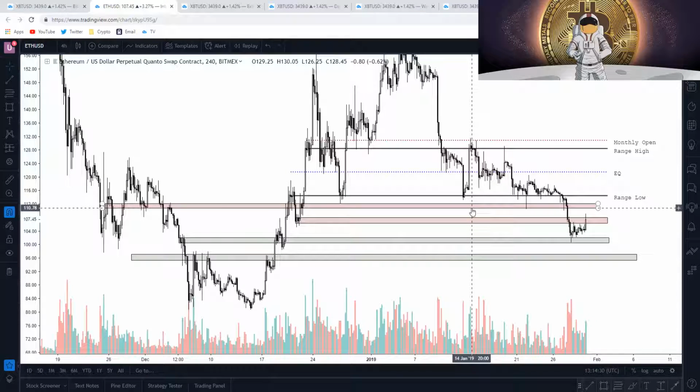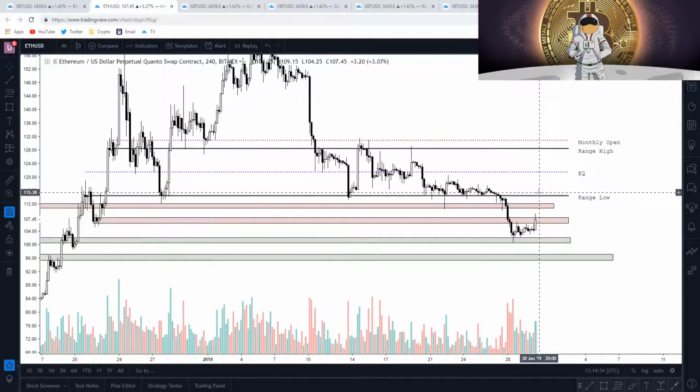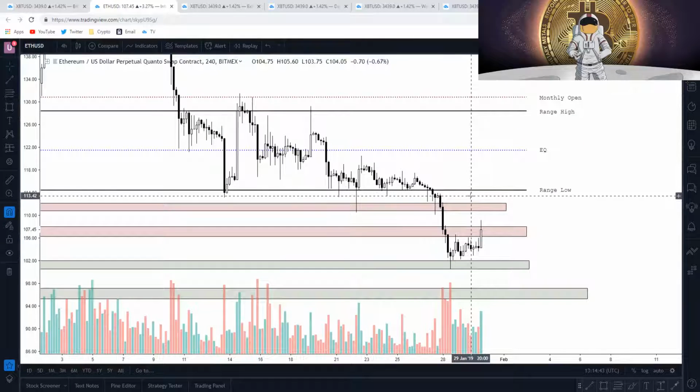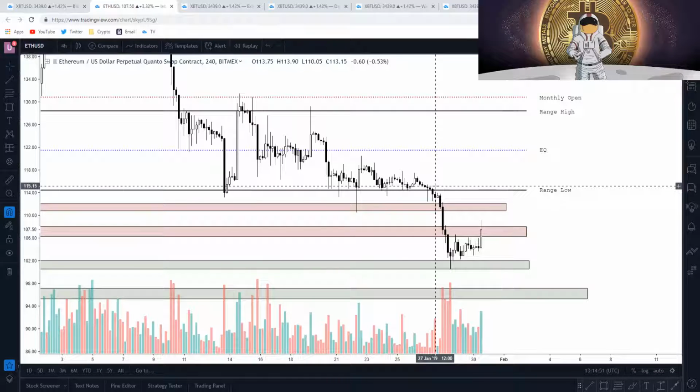Okay, I like that actually. I'll look to short around 110, 111 with a stop above the range low. I really don't think we get above the range low. And if we do, then hey, that's just a better short opportunity. But this is technically the origin of the breakdown right here at 113. And again, for Bitcoin, we were looking at shorting the origin of the breakdown there.